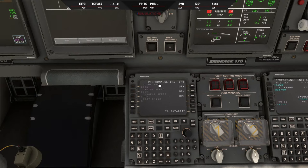Not modeled for climb speed. This is where you could select your climb speeds or your cost index speed. Obviously not modeled yet. Early access. We know where it is. We don't need to mess with it. Go here. Takeoff data set. TO1. Flex off. Enter. FMS takeoff. Confirm. Flaps 2. Takeoff CG. 23 on the temp. No flex. TO1. Addix on. Takeoff select.